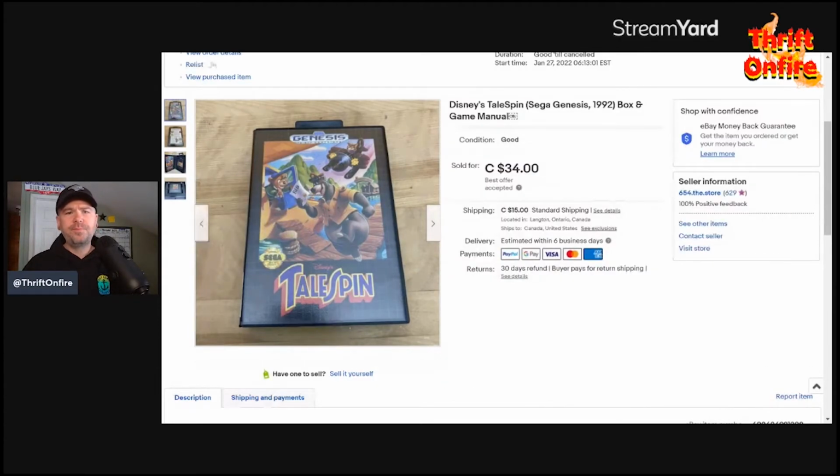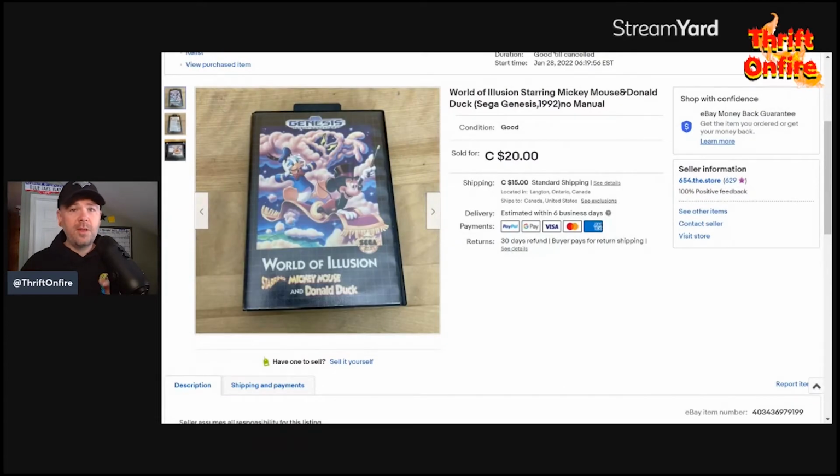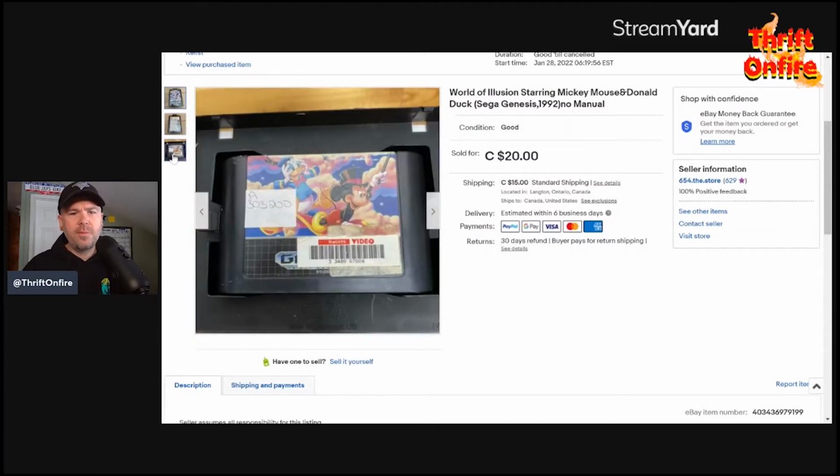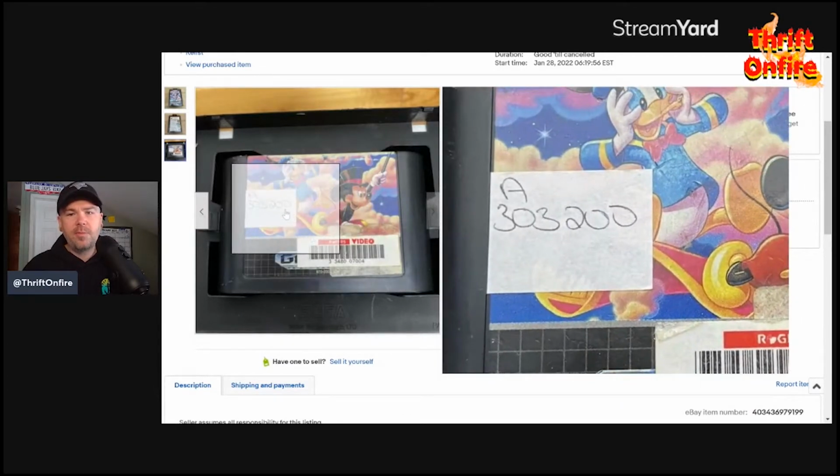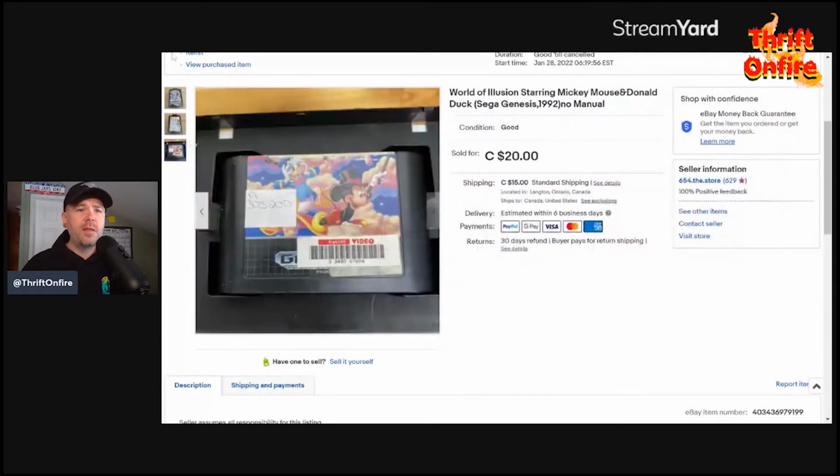Now the other one I wanted to show you here. Let's see, I'm going to have to close this. So now the other one I wanted to show you was this one for Sega Genesis. This one sold for $20, but as you can see, it's not in the best shape. There's no manual, and actually on here, I still have the Rogers Video stickers on it. So they're basically quality-wise very similar in price of what these would be worth.